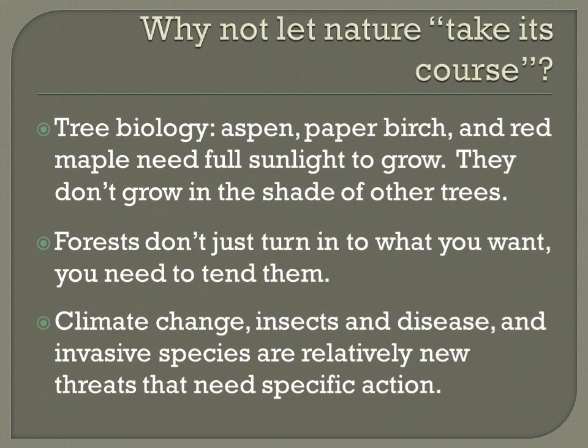A lot of why let nature take its course also won't work, especially on these stands, is simple tree biology. Aspen, paper birch, red maple, these species need full sunlight to grow. They don't grow in the shade of other trees, and that's why you don't often go into, say, a paper birch stand and see young paper birch coming underneath the overstory paper birch. You only see that when you really start to see big holes and some of these big pockets of dying trees now provide enough sunlight so that some of these other sun-loving species can grow.